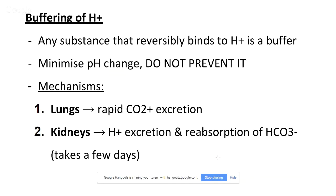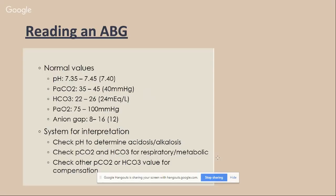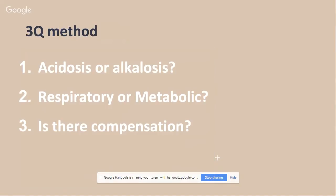All right. Now reading an ABG, there will be questions on this in the future. Arterial blood gas. When you take an ABG, you're trying to see the levels of carbon dioxide and bicarbonate in the blood, to see if the patient is metabolically alkalotic, acidotic, or respiratory. These are the normal values, which I thought I'd put up for reference. But there's a method that you need to follow.